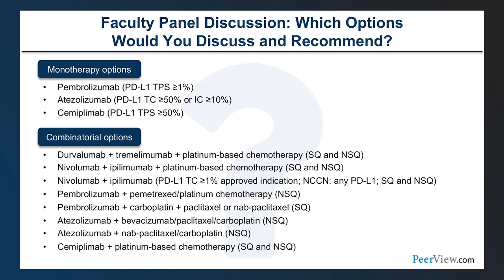So how do you think about this patient? KRAS G13D, PD-L1 60%, stage 4 disease. Tina, how do you go about thinking about this discussion with the patient about treatment? For sure. Thank you, Sandeep. I think this is a typical scenario that we encounter in clinic quite often.